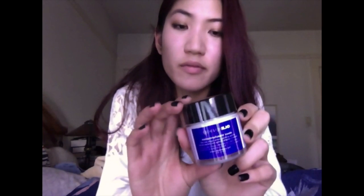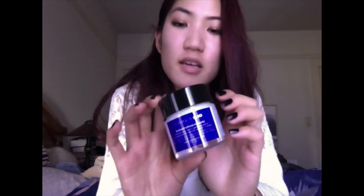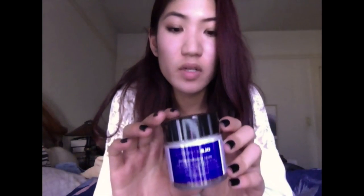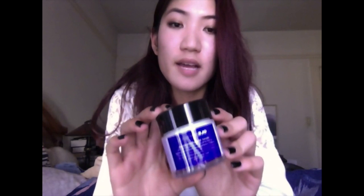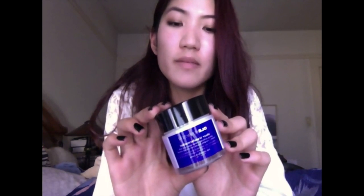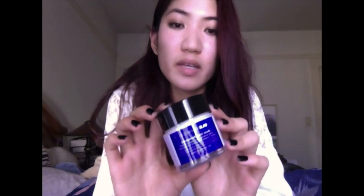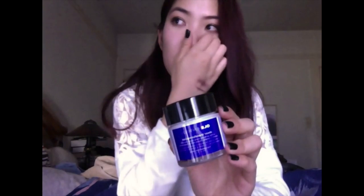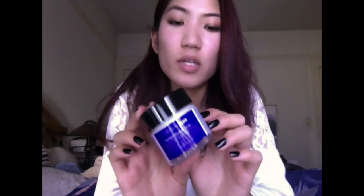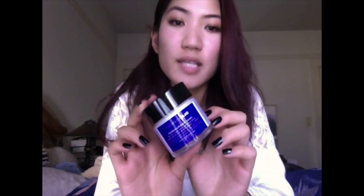I had a little sample for a week and a half, and what I saw from that was that my skin tone was more even overall, and after I used this, my skin was smoother, and also it feels very, very light. It won't settle on your skin, but at the same time, it won't make your skin feel like it's still dehydrated. So I liked it, and I wanted to give the full size a go.